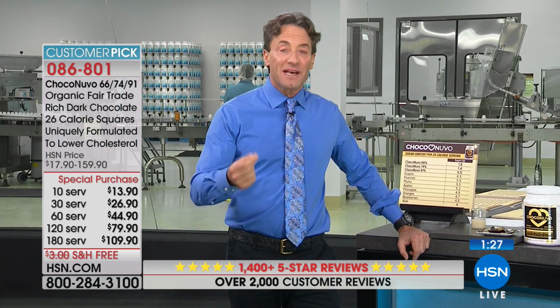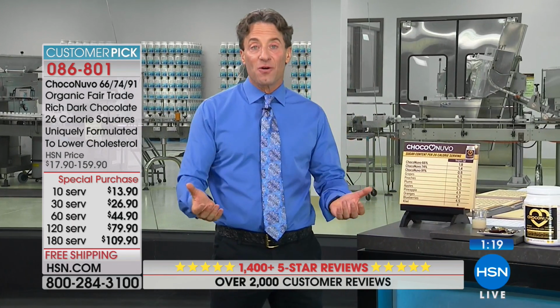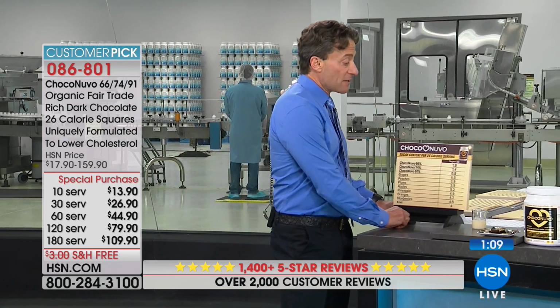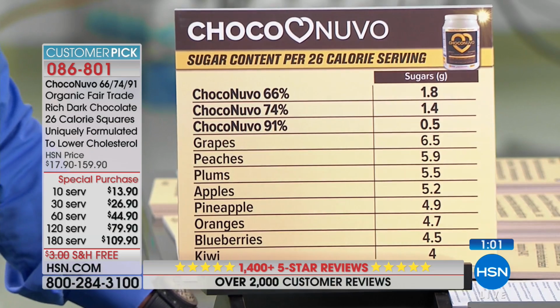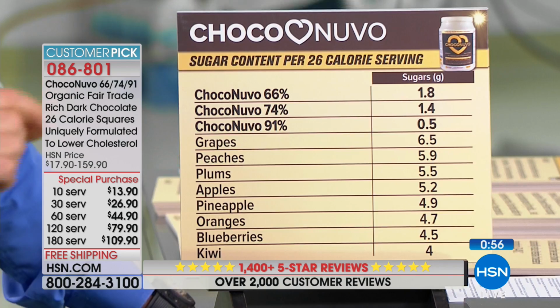And what's most important, not only if you have a square of this with each meal or just your 2 largest meals, will it lower your cholesterol 10, 15, 20% or more, especially if you make changes in your diet, add more fiber, reduce your cholesterol and saturated fat intake. But just on its own, you could expect a double-digit reduction in your cholesterol levels and your LDL cholesterol level, the bad cholesterol. But what's important to notice, because we approach this as really a standardized extract of chocolate, when you look at the sugar levels, each of the squares, whichever one you choose, the 66, 74, 91, they're all 26 calories. Right. So they're only 26 calories.